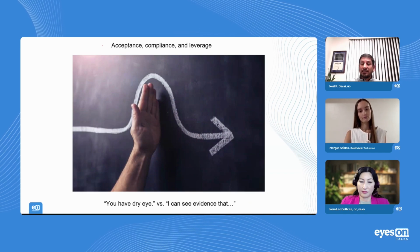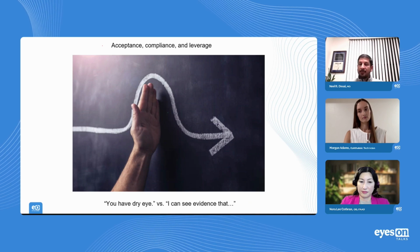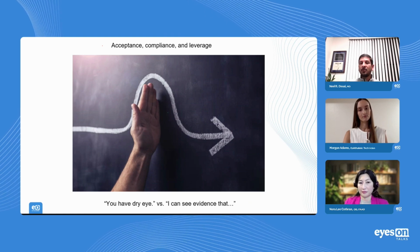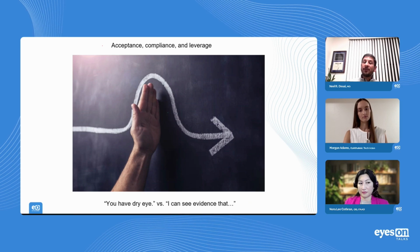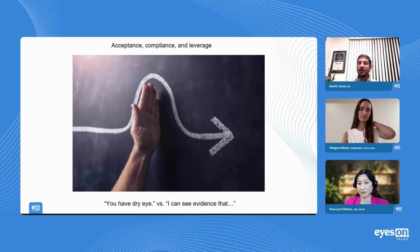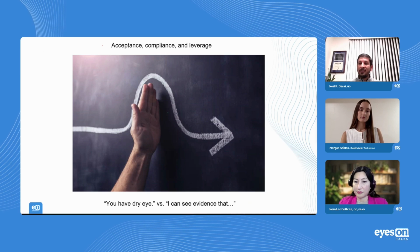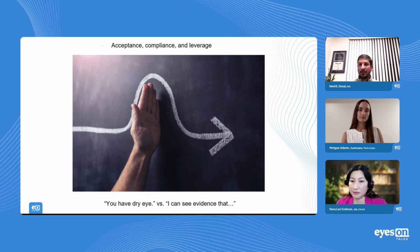Instead of saying you have dry eye disease, which elicits an objection, we can rephrase that, leverage patient psychology and get a no answer first, right? Using some negotiating tactics and psychological leverage here. The way I phrase it is, Mrs. Smith, I can see evidence when I examine your eyes under a microscope that you've probably had dry eye disease for longer than you've even realized. That's a very different way of saying the same thing, but that avoids the objection, right?